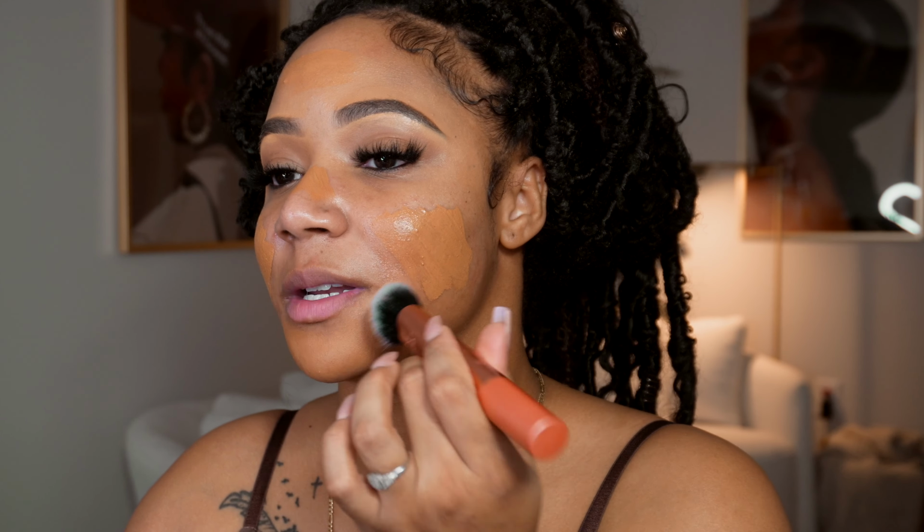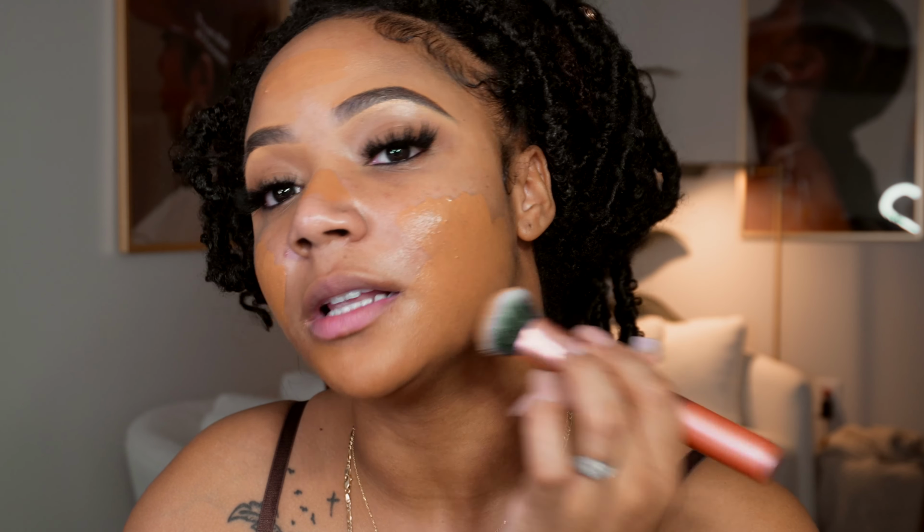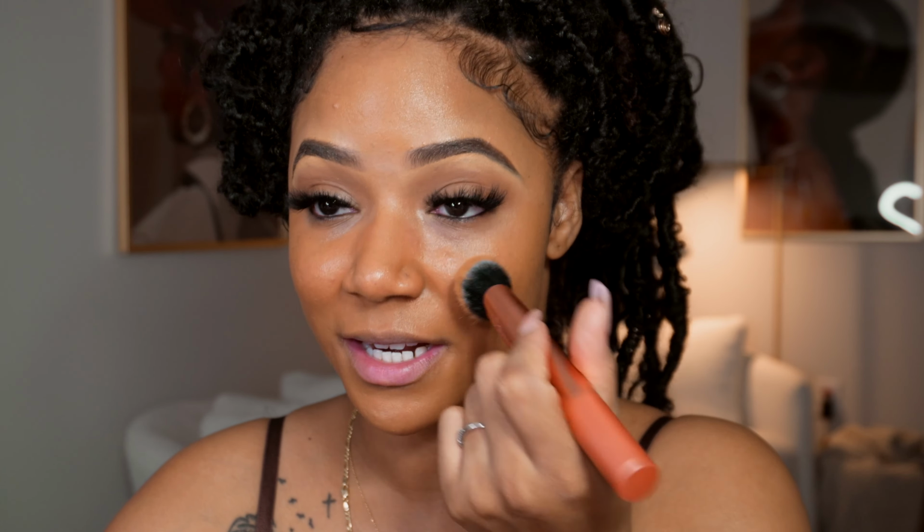Morphe and Real Techniques have some of the best brushes. So instead of spending your money on $40 brushes, girl, go to Morphe, go to Ulta, get you some Real Techniques. Even CVS stores and stuff like that, drugstores have Real Techniques. Now another hard lesson that I learned is you want to pat it in and not wipe it. Do not wipe it, because it will make it look real streaky.